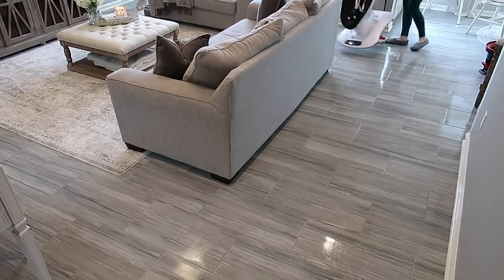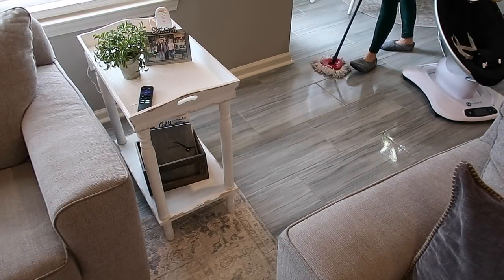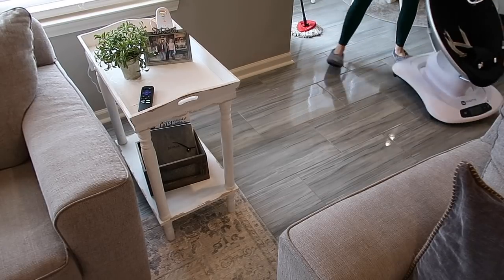While I had my O-Cedar spin mop out, I went ahead and brushed over the baseboards too and knocked all of the dust off. And this is the cleanest that our living room had been in a long time, and it felt so good to head into the weekend with a clean house.